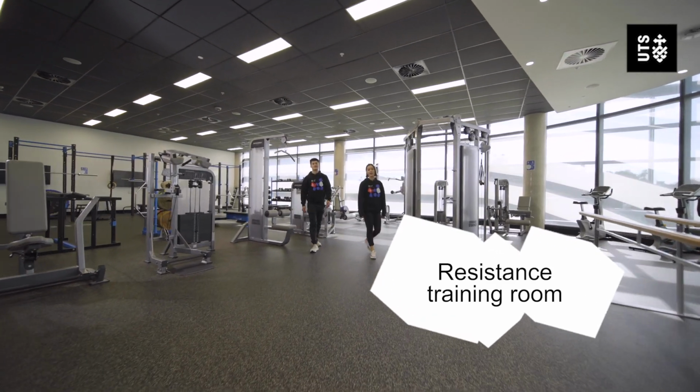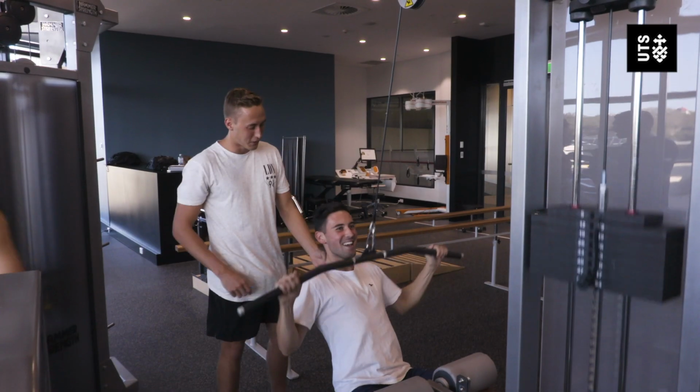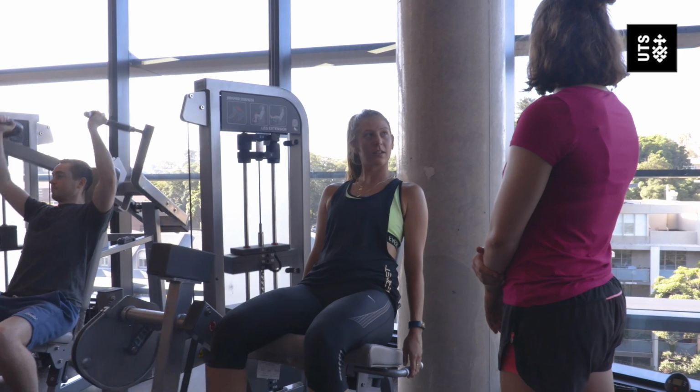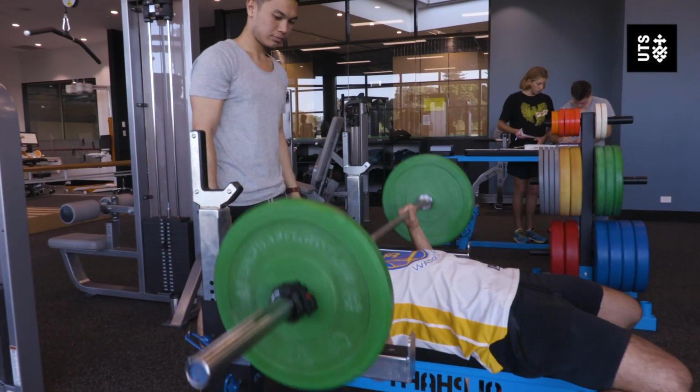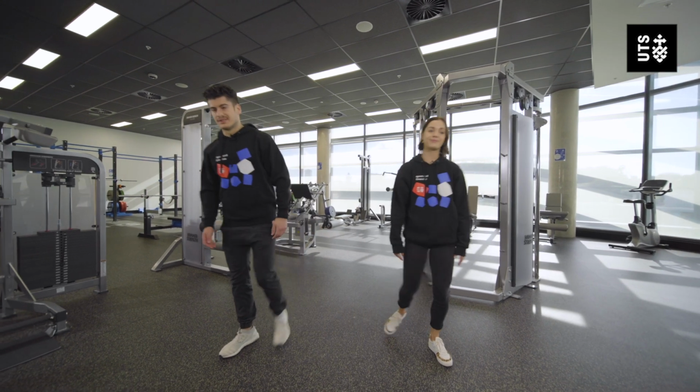Now we're in the resistance training room. This is where sport and exercise students get practical experience supervising and prescribing exercise. We also learn the fundamentals of coaching and performing power and Olympic lifts. Now let's go look at the research labs.